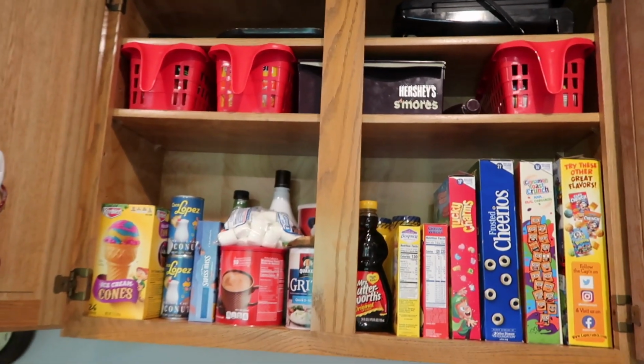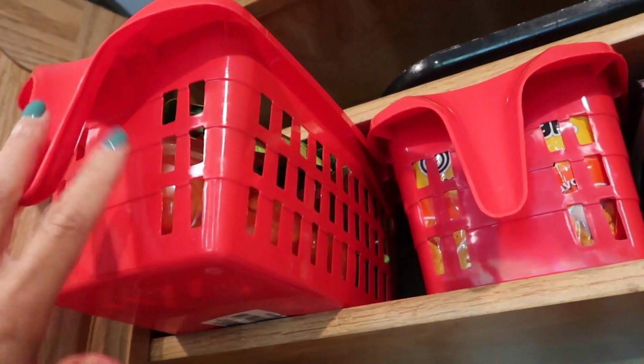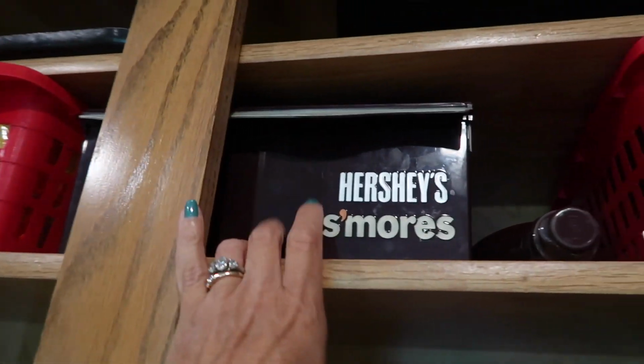Okay, so here is what it looks like after I brought that shelf up, and in here I have all of our fruits like applesauces and fruit cups. And here I have soup, so it's the packets of ramen and canned soup. And then, like I said, our s'mores kit I put in here.